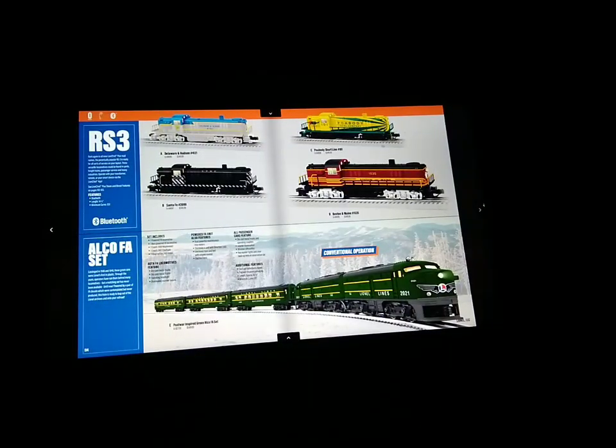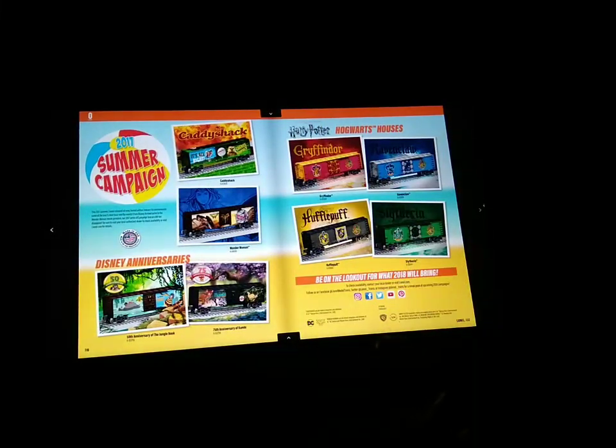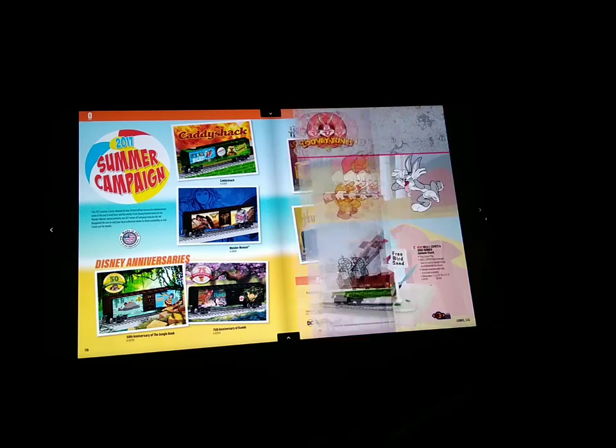And there's also the RS-3s. They have the Delaware and Hudson, Peabody Shoreline, Santa Fe, Boston and Maine, and the postwar-inspired green Alco FA set. Here's the Summer Campaign. They have the Cody Shack, Wonder Woman, 75th anniversary of Bambi, 50th anniversary of The Jungle Book, Harry Potter, Slytherin, Hufflepuff, Ravenclaw, and Gryffindor.